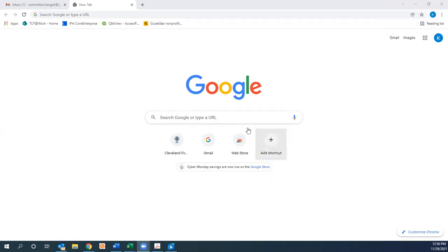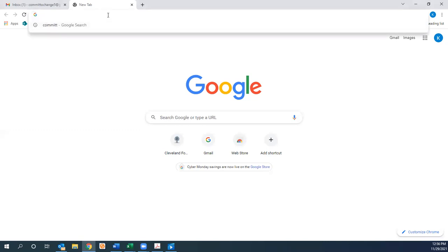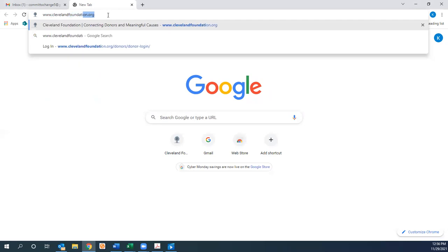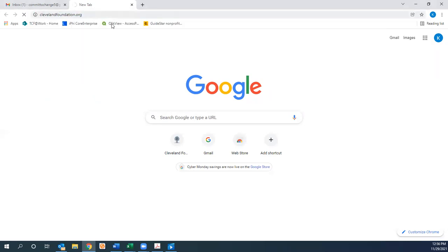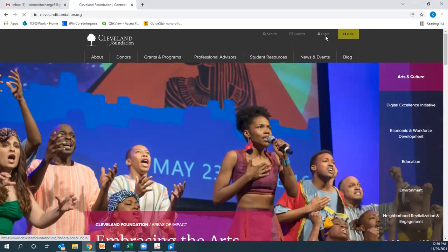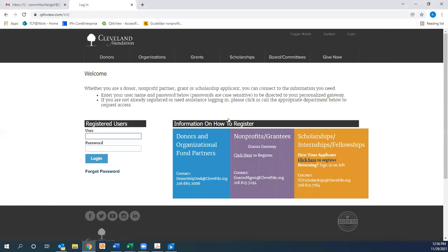To begin the registration process, we'll need to go to the Cleveland Foundation's website at www.clevelandfoundation.org. Here we'll click Login in the upper right-hand corner, and this will take us to the page where, once you create your account, you'll log in with your username and password. But for new organizations registering for the first time, you'll see this purple text box in the middle for nonprofits and grantees with text that says, click here to register. So we'll click here to register.